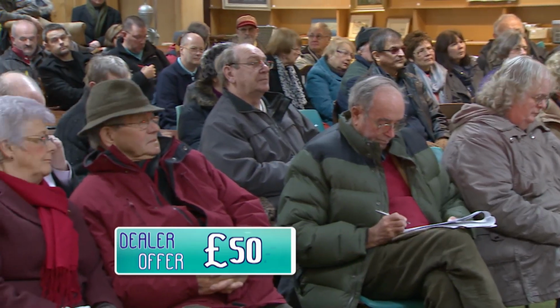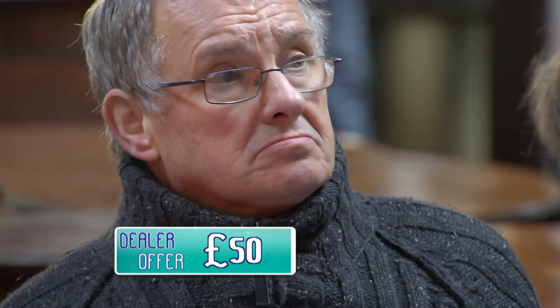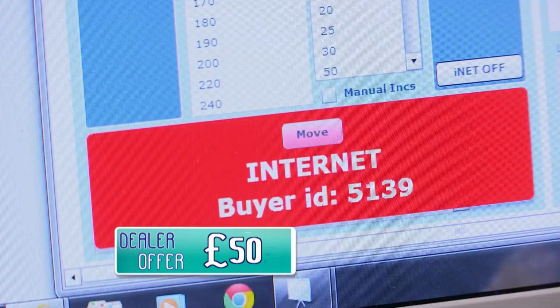There we go, lot number 105 is the 1960s psychedelic poster. There we go, who's going to start me at what? £50 for it? £50 in one. Unusual lot, 50 in the room, 50, 60 anywhere else now. At 50 bids, 60, 55 on the net, 55 on the net, 55, 60 in the room, 60, 5 now, 65 on the net, 70 in the room, 70 in the room, 75 now.